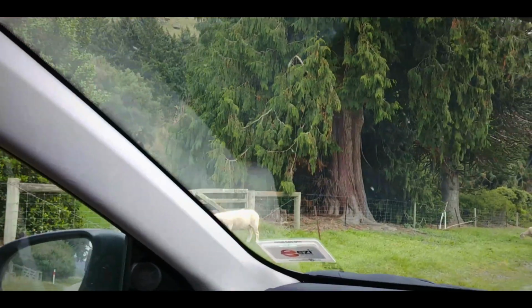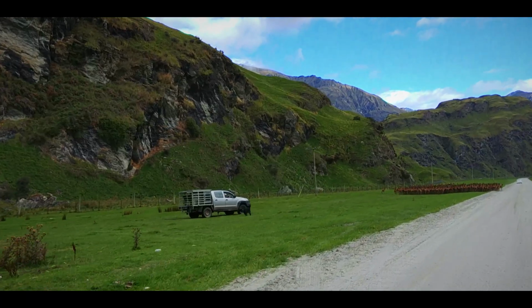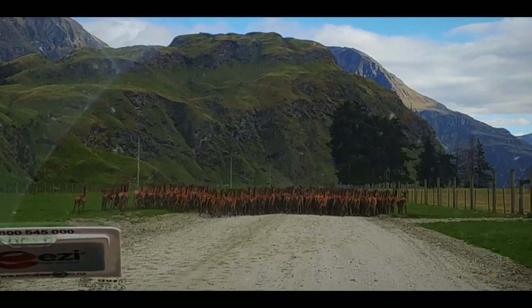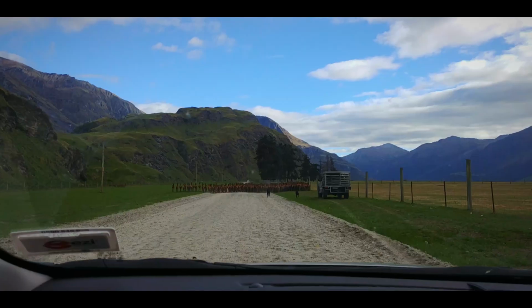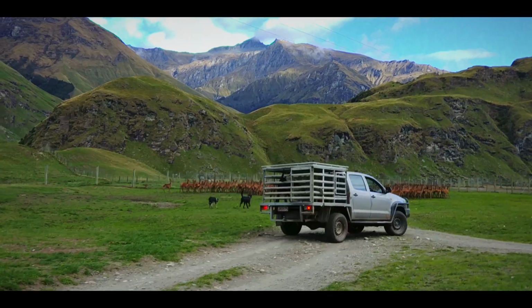This was very much a working farm area. But it's not just sheep. New Zealand is the only place we've ever been where deer are domesticated. Apparently this is due to the lack of big predators, which plays a key role in a lot of things in New Zealand.